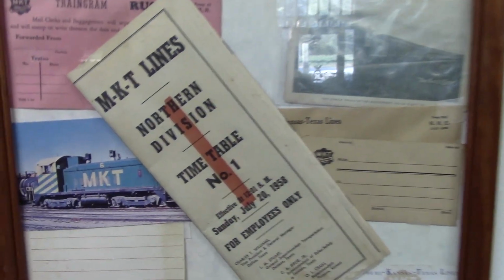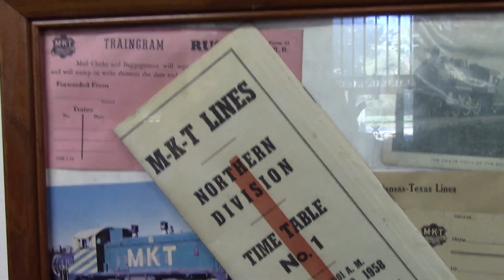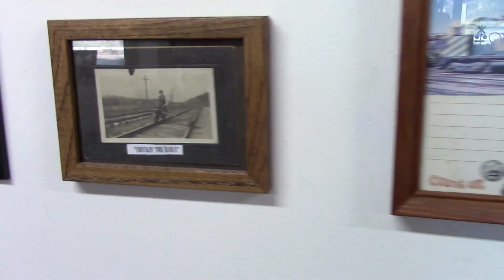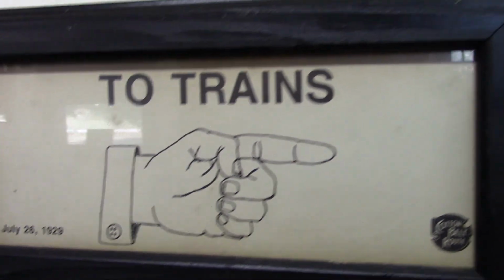Like, look at this here. He's got these shadow boxes full of stuff. Look, the traingram instead of a telegram, passing your messages along. Look at that. Look at that lady. Let's back up. Count on Katy. She's going to get you where you need to be. Oh, wow. Just all these neat things. Look, and then here's this. Checking the rails. There's so many photos. Look at this, to the trains.